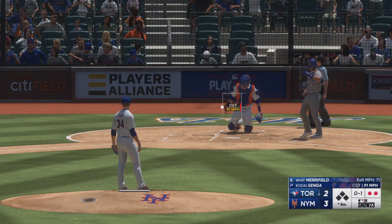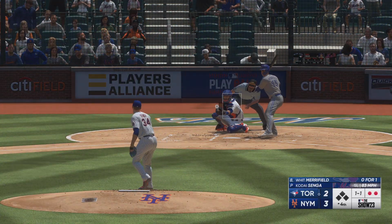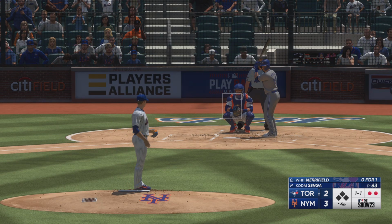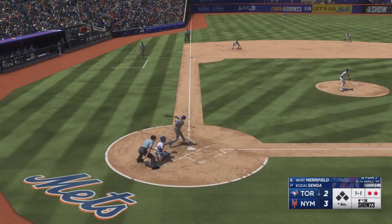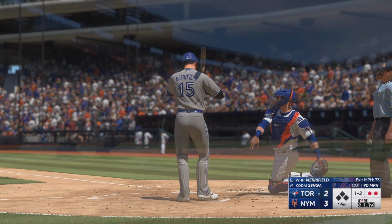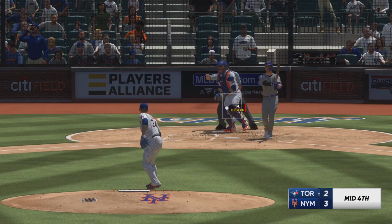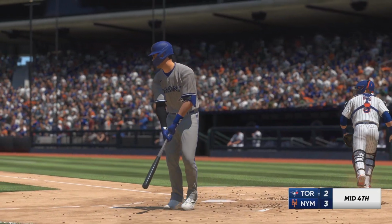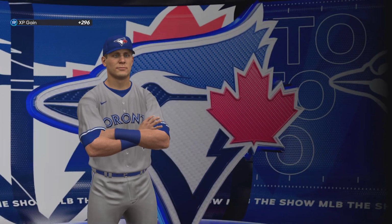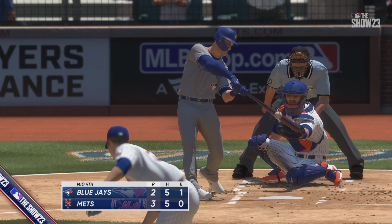And the first offering is fouled off. The pitch. And now it's even up. Foul ball there. And a swing and a miss. And that's that. But not before they answer back with a solo home run. It's now a 3-2 ball game. It's Major League Baseball, and it's on the show.